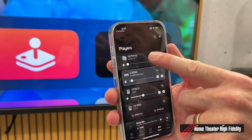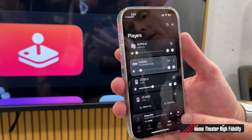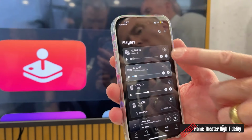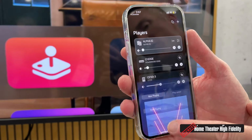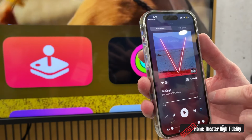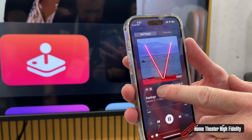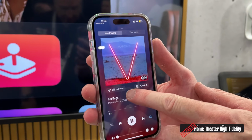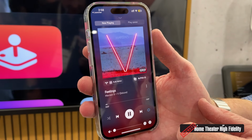And watch this. When I change from the Alpha IQs to the CI PowerNet Edge, the icon way down here changes. If I change that back to the speakers, you'll see the speakers pop right up there. It's just a really, really fluid, easy to use interface, and again, easy to discover your content. When I tap on the title icon, I get the bit rate, the bit depth and the sampling rate right there behind the title icon.